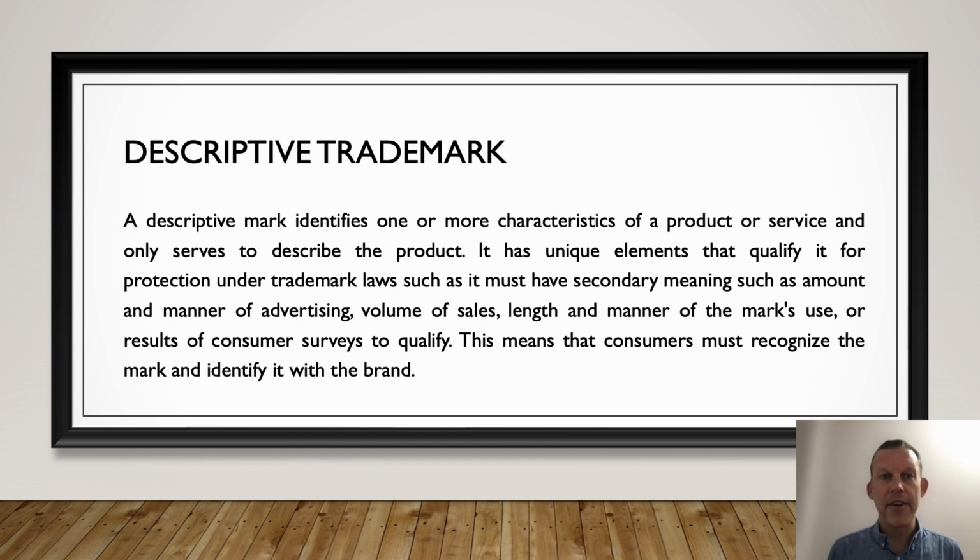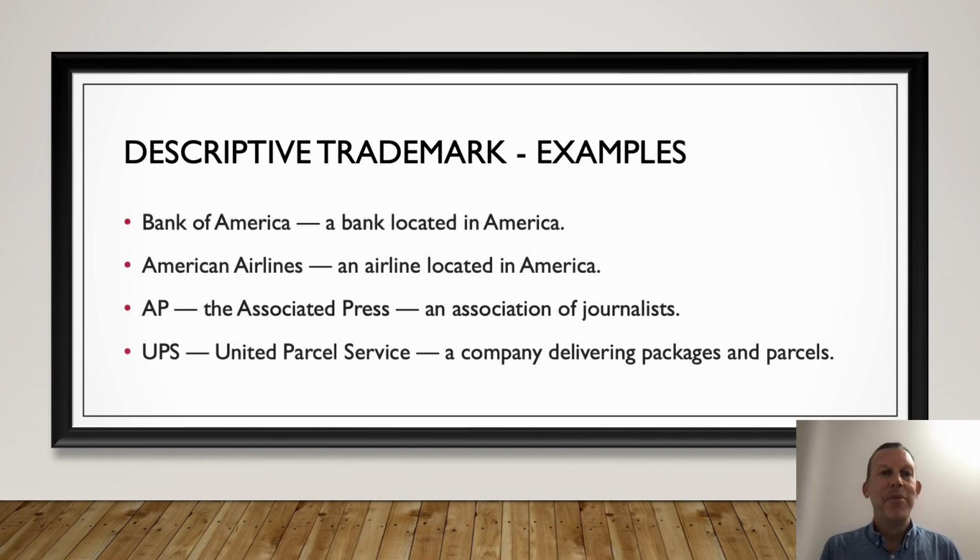A descriptive trademark, on the other hand, will identify one or more characteristics of the product or service. It has unique elements that qualify it for protection because it has a secondary meaning. These are the marks where we instantly recognize the trademark and identify it with the brand. Bank of America is one of these. It says that it's the Bank of America. American Airlines, the same situation. Now, we're not talking about all airlines in America or all banks in America. These are descriptive trademarks that say a little bit more about the company.